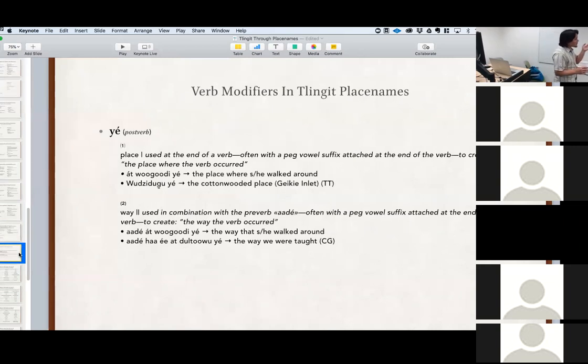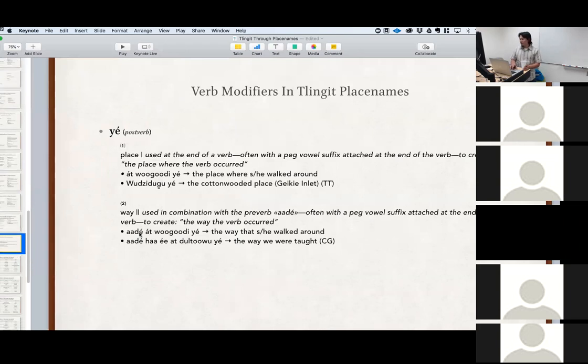So here's a couple of place names. Atwugudiyeh would be the place where somebody walked around. Wudzidukruyeh is a cottonwooded place. Duk is a noun, a cottonwood tree. And then ade atwugudiye, the way that he or she walked around. Ade ha'i atwugudiye, the way that we were taught. That came from Cyril George.